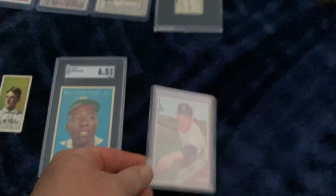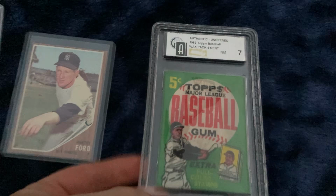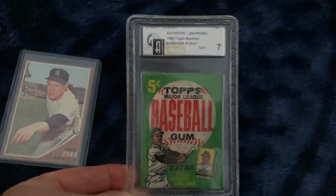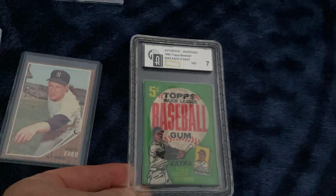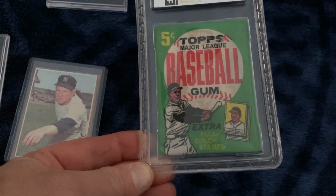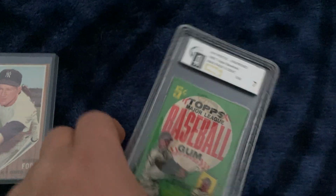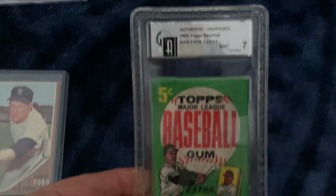And with that 62, it is time to show a 1962 pack. And I think that's one of the cooler looking packs, a little more colorful. There's some stamps, I guess, in these packs. You can see the back. You can actually see that card. I think it's somebody on the Pirates. I looked it up once. It's not Roberto or anybody of big significance, but cool pack from 1962.